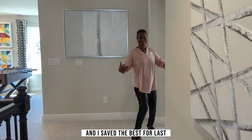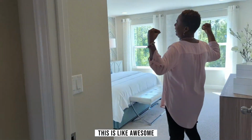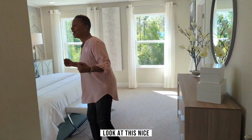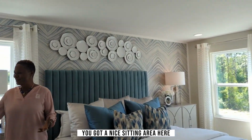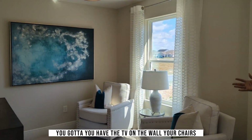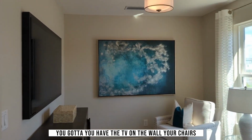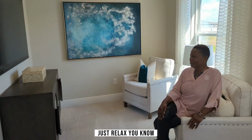And I saved the best for last. Oh my gosh, wait till you get in here and see this. This is awesome. Look at this primary suite. This is awesome. Wow. You've got a nice sitting area here so you don't have to mess up this area with your TV. They have the TV on the wall, your chairs. Look how bright it is. I could sit down all day and just relax.